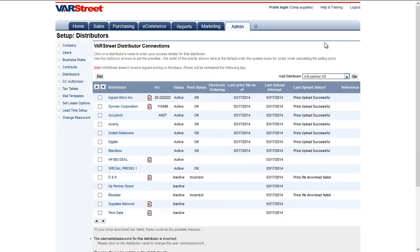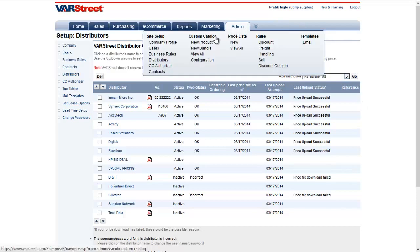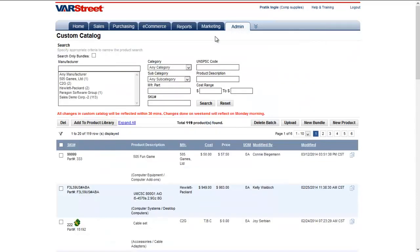That is not all. On top of the aggregated catalog that I mentioned, you also have the ability to add your own custom SKUs into VARStreet. These custom SKUs can be anything you want to add over and above what we get from distribution, for example, services, products that you buy from some local vendors, or anything that you are buying from manufacturers directly without going through distribution. You can add a custom SKU one by one, or add all of your products together via this upload utility.